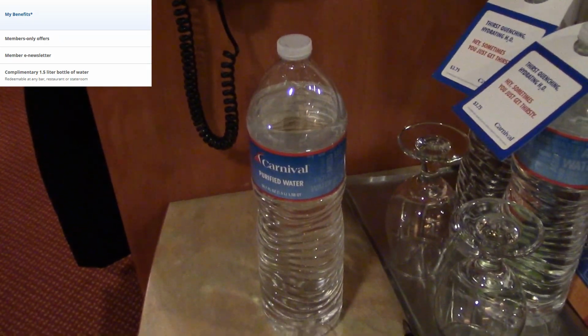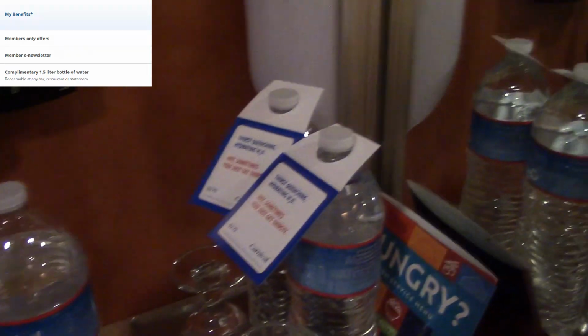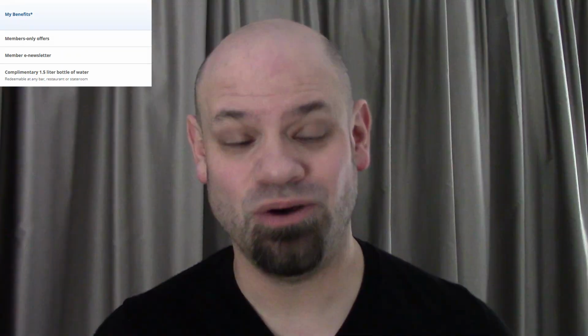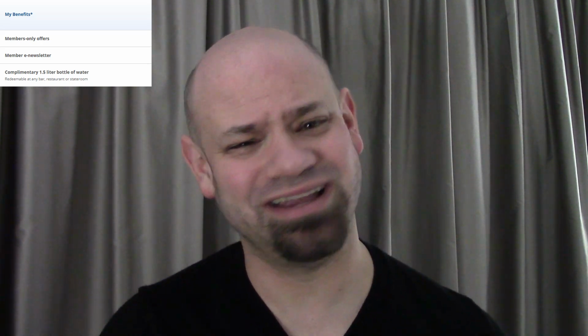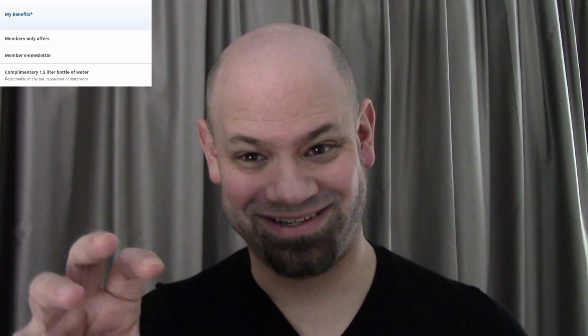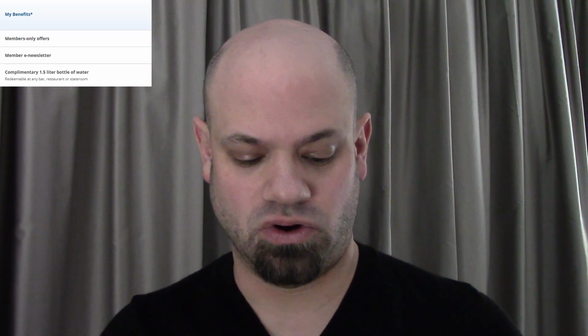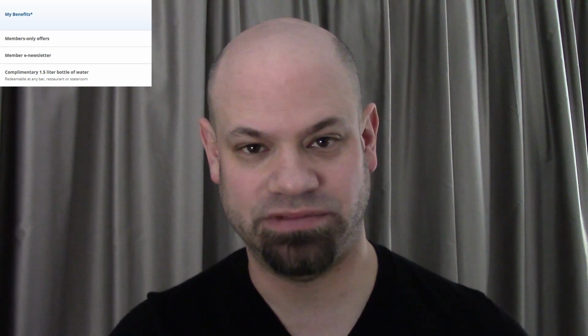If there is a bottle of water with no price on it, and you are red level or above, if you're gold, then that's free. That's for you to enjoy. One thing I like to do is take it up to Lido and refill it after I've used it. So it's kind of my water bottle for the whole cruise, and it's a little bit more green that way too, because I'm reusing the bottle. But if you don't have a bottle of water with no price on it in your cabin, then you're going to need to go to a bar or restaurant to get that. You'll just speak to the staff there, and they can help you out.